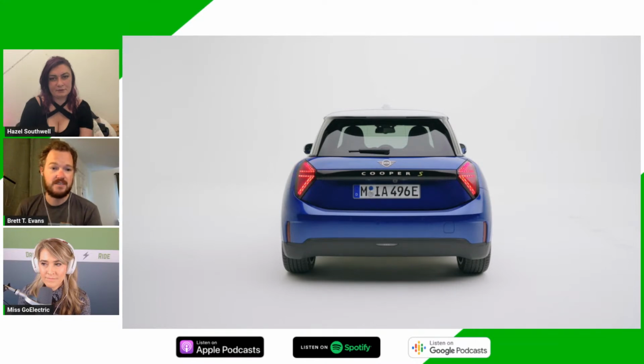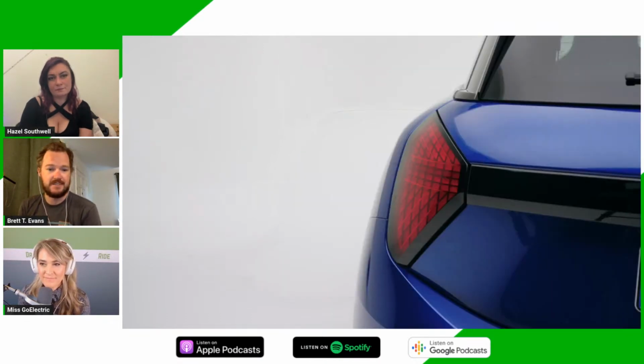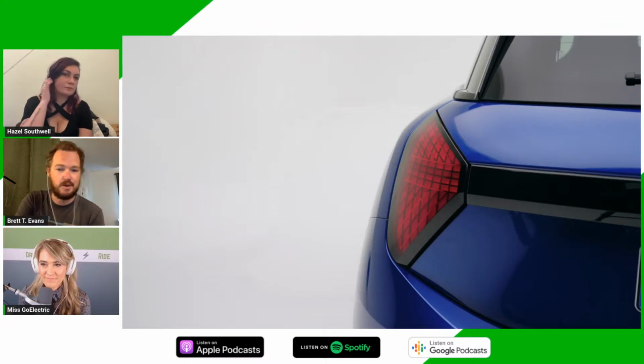We have a 2006 Mini in the driveway, my boyfriend's car, and it's such a delight, such a fun, sprightly little car. It's just a delightful little car. And so I hope that this one kind of has that same spirit, even as it moves toward electrification. I think it's going to be a cute little zip around.